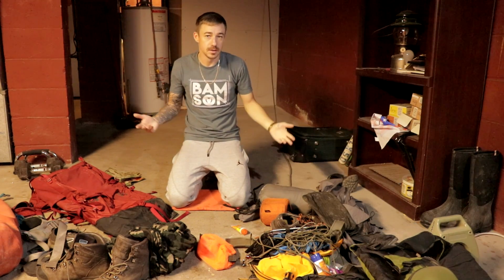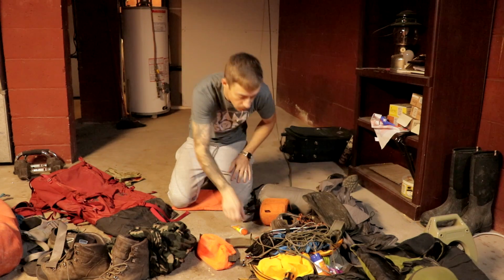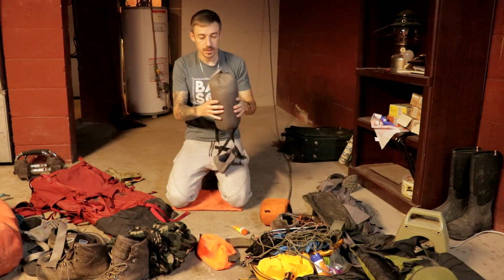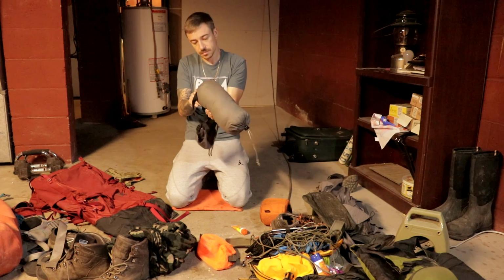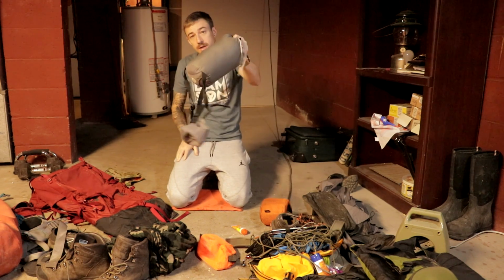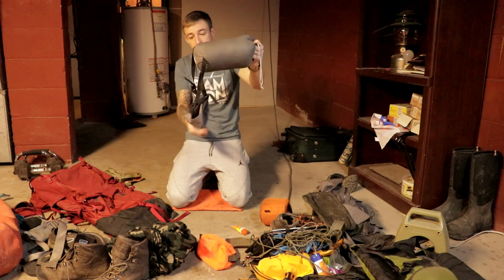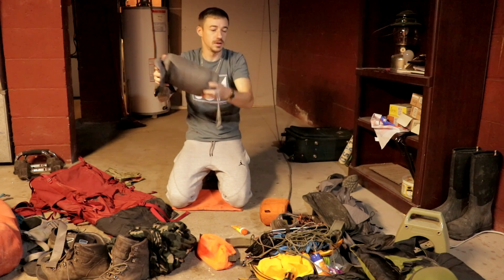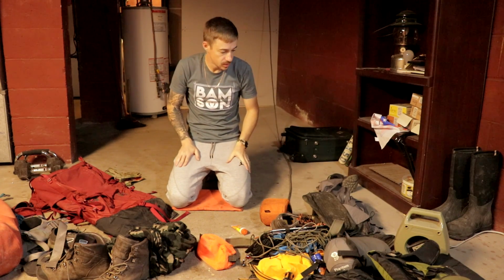Depending on how hot it is, I'll wear it. If it's very hot, I won't wear it. If it's chilly, I will. This is my sleeping bag. This is the Phantom Spark, -2 Celsius or 28 Fahrenheit sleeping bag. Very, very high quality sleeping bag. Packs down to like 3/4 of that size. Really, really good bag too.